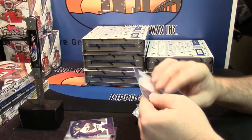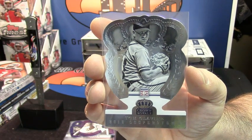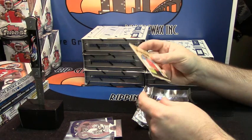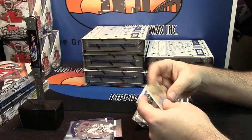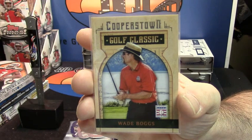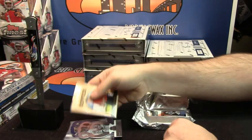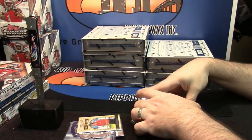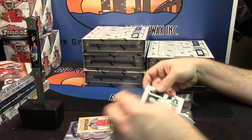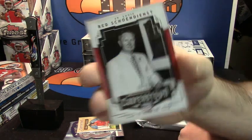Tom Glavine, unnumbered die cut. Golf Classic, the Wade Boggs. The golf ones sell for a surprisingly large amount of money. Maybe the autos last. St. Louis Cardinals, Red Schoendienst, 3 out of 35.